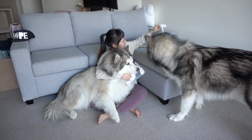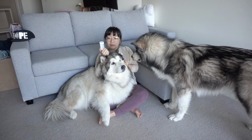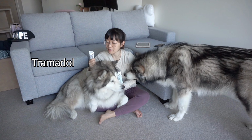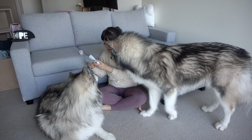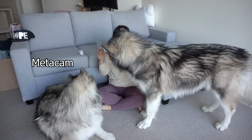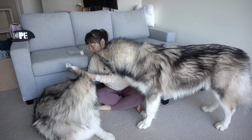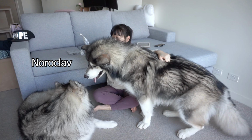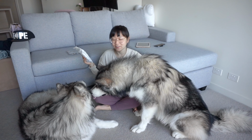Let's have a look. He gave us a very strong pain reliever, Tramadol 50 milligrams, 3 tablets in the morning. And then there's a weaker pain reliever called Metacam, once a day in the evening. And then there are the anti-inflammatory tablets, Norocrate. Maybe I pronounced it incorrectly.